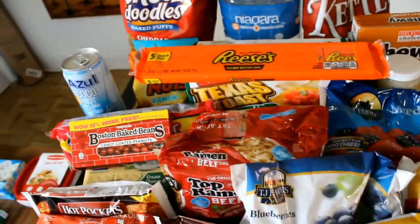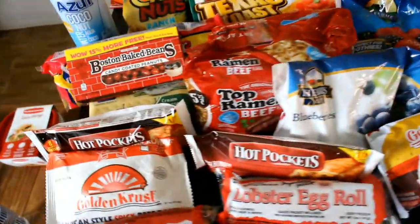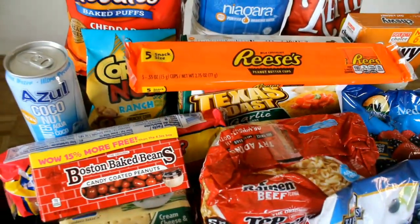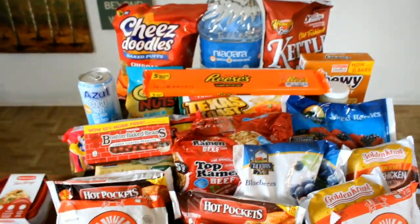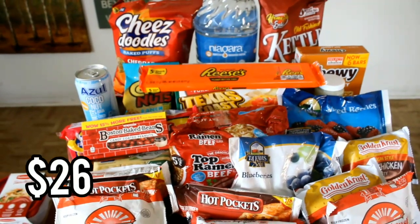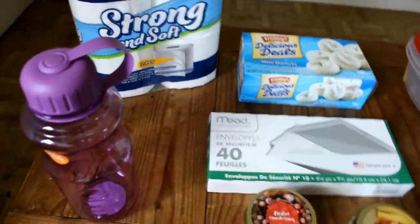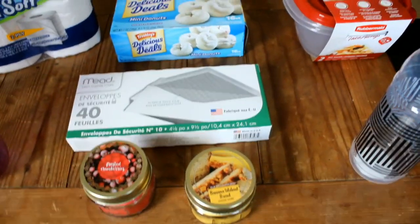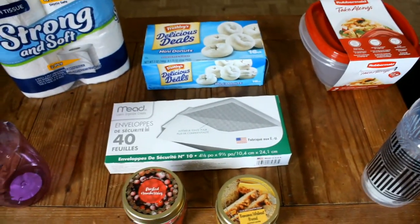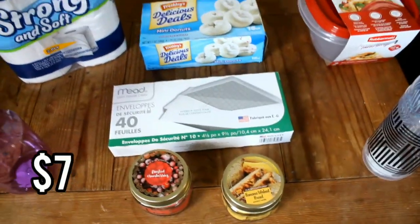It was just a little petty stop, you know? I'm just trying to see if I'm missing anything I'm showing you guys. Just want to show you guys all the good stuff. In total, what I paid for all of this good stuff is $26. That's food. And for the non-food items, which would be like the water bottle and my tissue and my containers and my candles, all came up to $6 and $7 and some change, including my envelope right there.